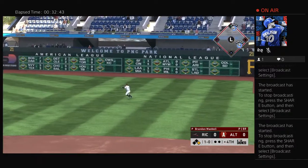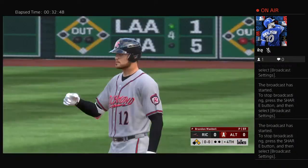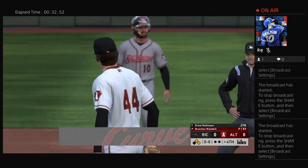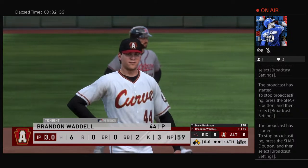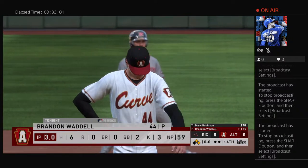Line drive, base hit to right. And that runner will go no further than second as there are two aboard now. Yeah, Matt, back-to-back base knocks right off the bat here. As we take a look at the numbers, you see they aren't that bad, but he's definitely got into a no-out jam here. We'll see if he can get out of it.